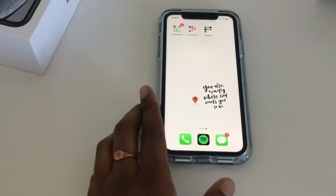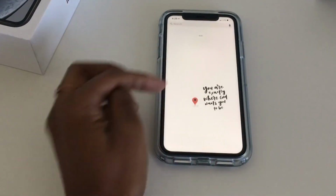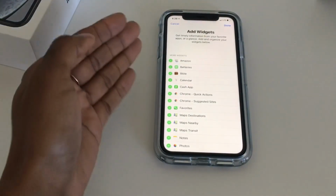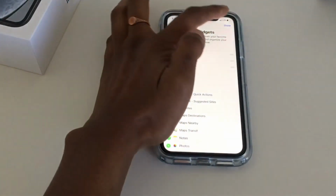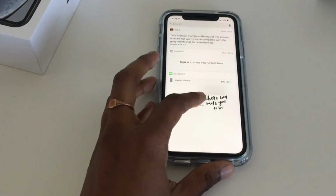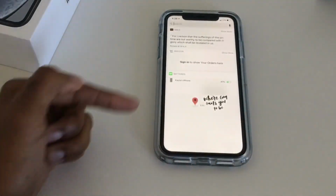The next thing that I do is I removed the widgets. So I obviously don't have any right here, but I'm going to add some just so you can see. Your widgets are basically like your regular apps, but in miniature form. So Bible, batteries, Amazon, just going to add that real quick so you can see. That's basically what the widget is, and it's in a hidden area. So that's your main page and then that's your widgets.